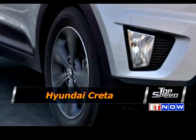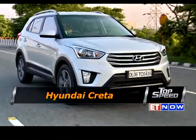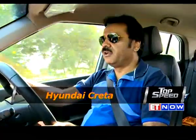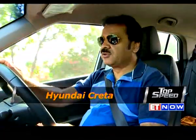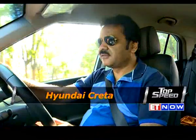So if you're looking to trade your sedan and get into an SUV, all I can tell you is that your fuel bill is not really going to go up that much, because the fuel efficiency that you get in the Creta is very comparable to what you would get in a sedan this size.